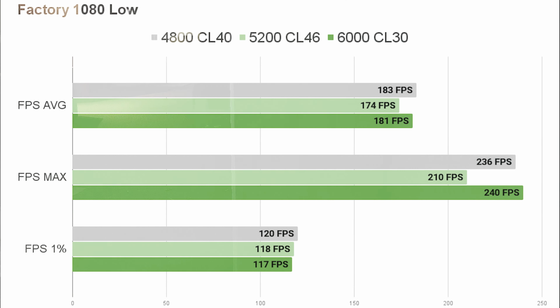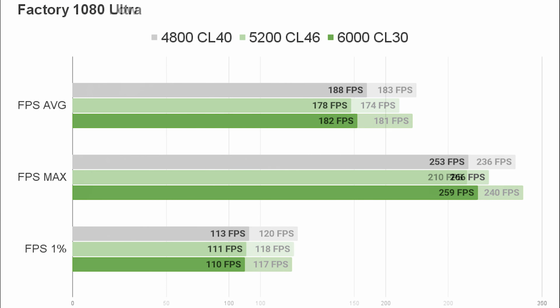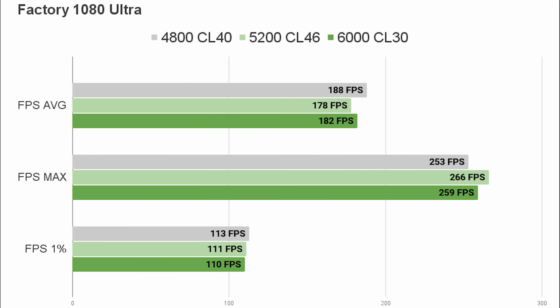Alright, so here's an overview of the stats. As you can see, they're all kind of within the same range. On Factory 1080 low, you can see the FPS average is actually highest on 4800 CL40. In Ultra, same thing. The 4800 CL40 is leading. I'd say they're all in the same ballpark and within margin of error, really. So far, not really much of a noticeable difference.